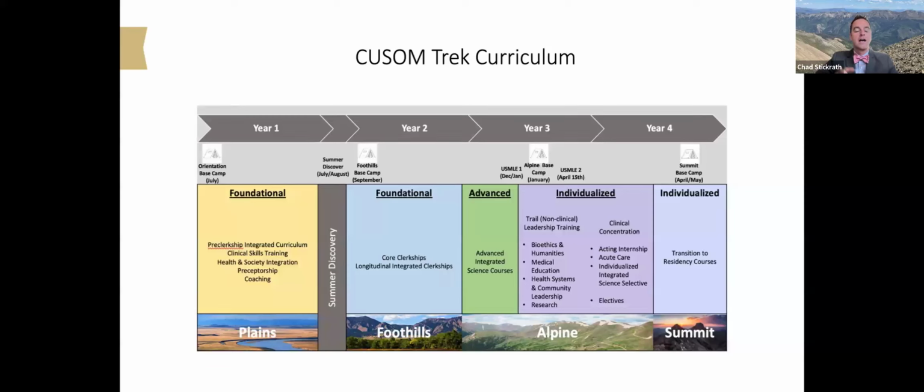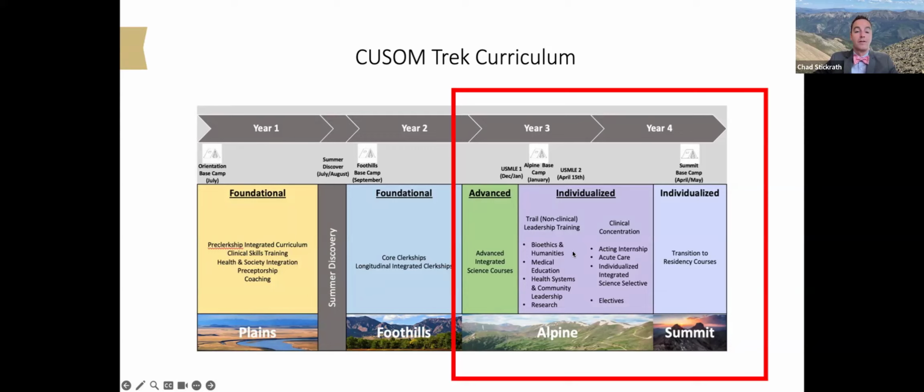Here is a one-line representation of our four-year curriculum, and you can see that the pre-clerkship phase encompasses the first year of medical school, while students spend their second year in the core clerkship phase, and then move on to the Alpine-Summit for years 3 and 4. Technically, the Alpine runs from the beginning of third year to match, and then between match day and graduation is the Summit.